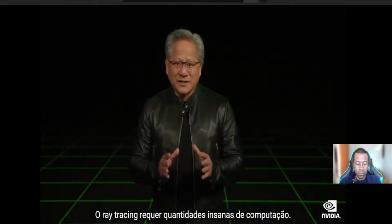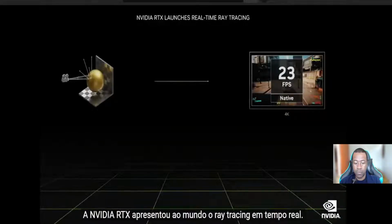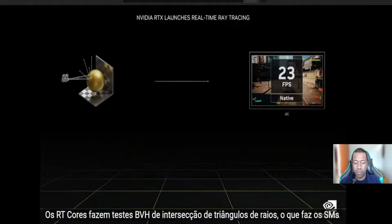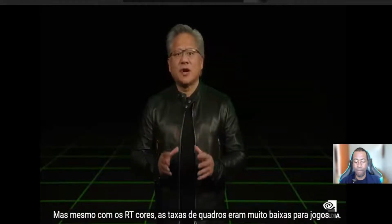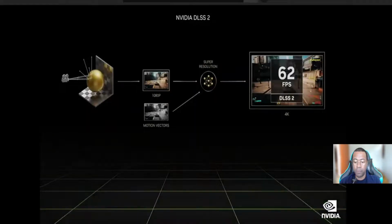Ray tracing requires insane amounts of computation. Each frame of a CGI movie takes hours to render. We want to do this in real time. Nvidia RTX opened the world to real-time ray tracing. RT cores do BVH traversal and ray triangle intersection testing, which saves the SMs from spending thousands of instructions on each ray. But even with RT cores, frame rates were too low for games. We needed another breakthrough. Enter deep learning.